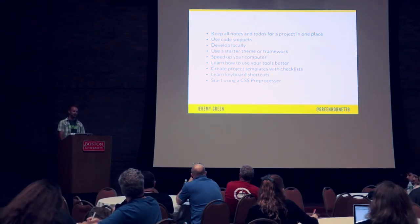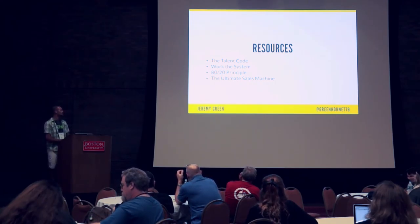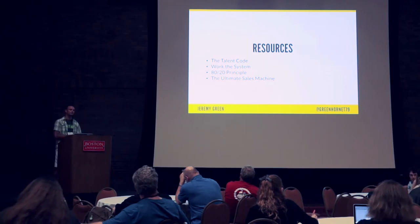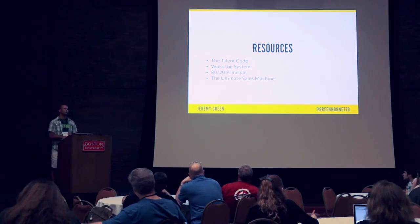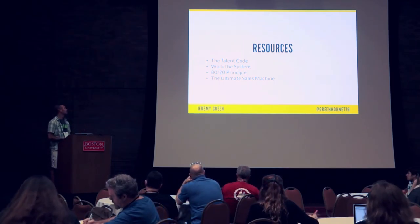These are just some I threw out. Some of the books I would recommend, if this sounds like something you need to do in your own business, are The Talent Code. Work the System is a great book on how to build systems into your business. If you give them your email address, they'll actually give you the entire PDF for free. If you just Google Work the System book, you'll find it.